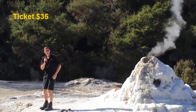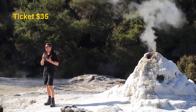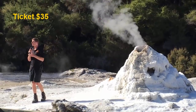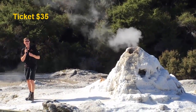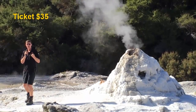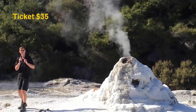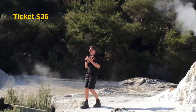Now for people that are heading back to the park after seeing the geyser eruption, when you are walking around the park, it is really important for everyone just to stay on the formed pathways at all times. It's just for your own safety because it is a very active geothermal park. And it's also a good idea just to check that you've got appropriate footwear on before heading through the park as well. Okay, so the first thing I'll cover first is geysers in general.